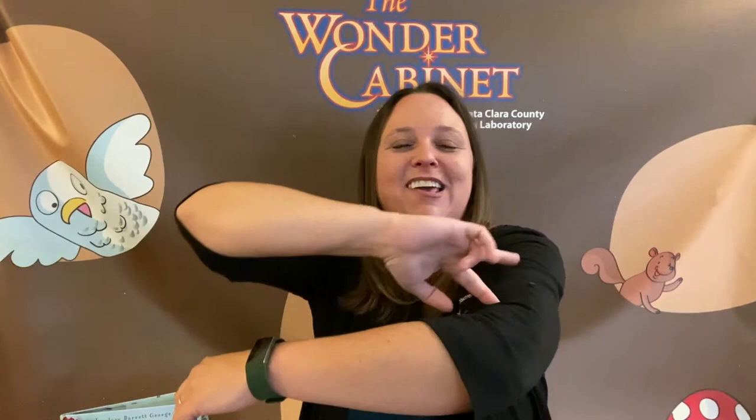Slowly, slowly creeps the garden snail. Slowly, slowly down the garden trail. Quickly, quickly, very quickly runs the little mouse. Quickly, quickly, very quickly to its little house. Squeak!